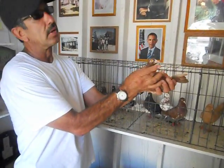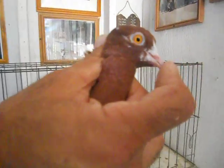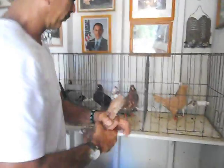Her brother was a black pepperhead. So I got her brother too. I also got her uncle. Her uncle's a red pepperhead too. And these were air tested pigeons.